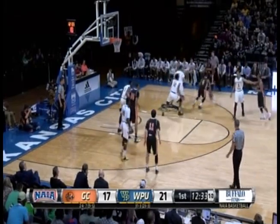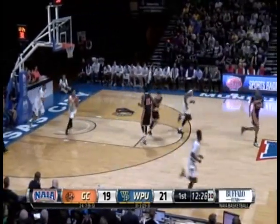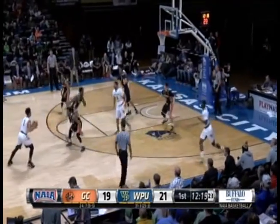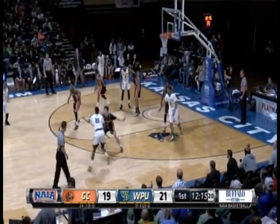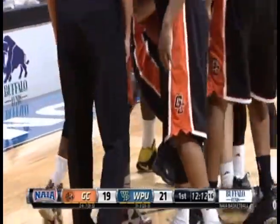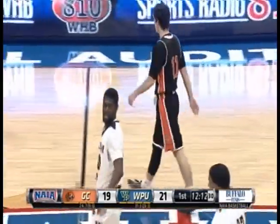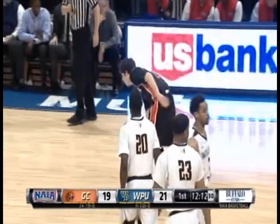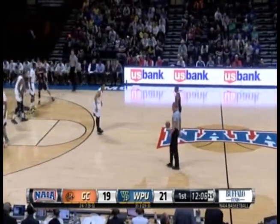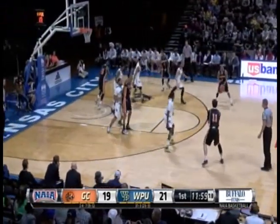Out front to Cowherd. Takes it to the elbow, then reverses it out with the right-handed dribble, then pulls up and takes a shot and drains it. L.J. Cowherd had just checked into the lineup, puts it up and in. 21-19. Ball is loose, and we're going to have a tie-up. Alternate possession will go to Georgetown. 21-19, 12 to go in the first half.